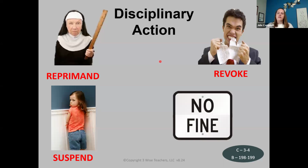Always remember, the Real Estate Commission isn't going to fine us unless, does anybody remember that exception? What's the one time they can fine us? Timeshares. Timeshare developers are the only time that they can fine. The rest of the times, the commission's not going to get involved with matters of money. They can't fine me. They can't make me pay the injured party. All they can do is discipline my license.